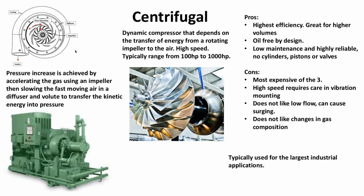Now the centrifugal compressor is a dynamic compressor. It's not positive displacement. And it depends on the transfer of energy from rotating the impeller at a high speed. Basically, it gets the kinetic energy so high that it runs it into a diffuser. And to simplify it, basically, it transfers the kinetic energy into a higher pressure. This is the highest efficiency that you can get. It's great for higher volumes.